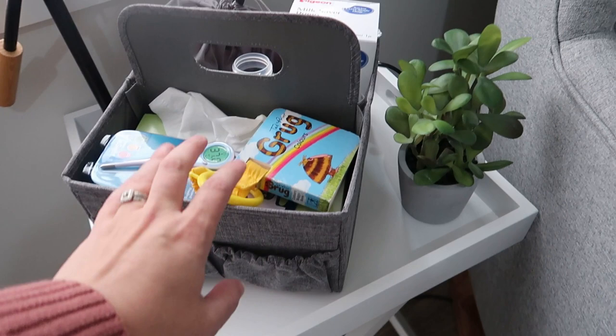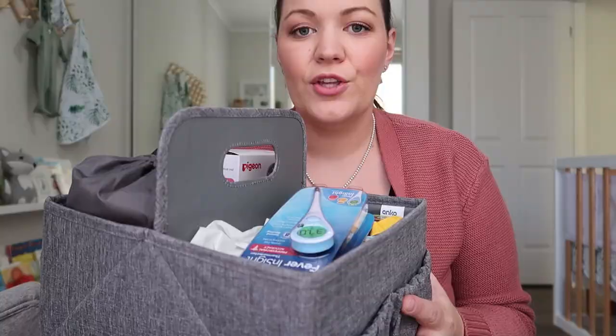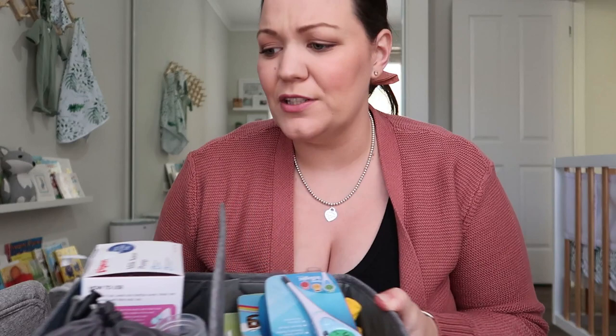On here, I just have a little caddy with all the things that I'm going to need when baby comes home. So the caddy itself came from Kmart. I think this was $15 from memory. I also have another one in my bedroom, which I'll show you in another video when I do that reveal. In it, I've just got a bunch of stuff, like I said before, that I thought that I might need when a baby first comes home for breastfeeding and things like that.